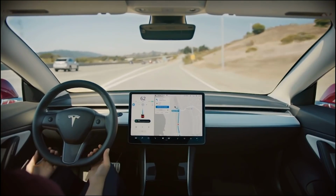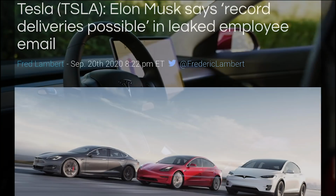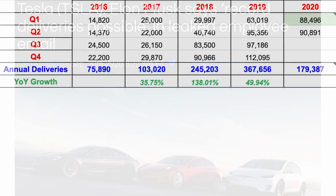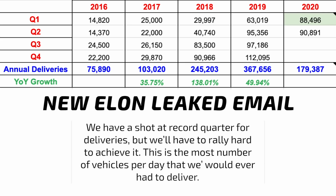Let's get into the Q3 delivery controversy. Fred over at Electrek on Sunday night reported Elon had another leaked email about record deliveries possible. Tesla is in the midst of its end of Q3 delivery push, which is nothing new, but in this email, Elon said, "We have a shot at record quarter deliveries, but we'll have to rally hard to achieve it. This is the most number of vehicles per day that we would ever have to deliver."